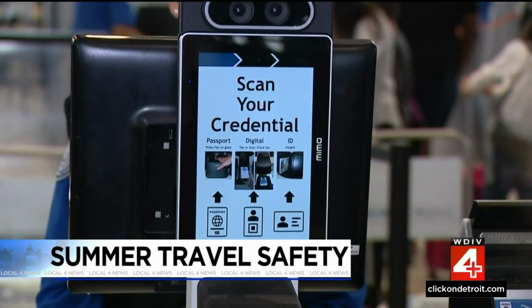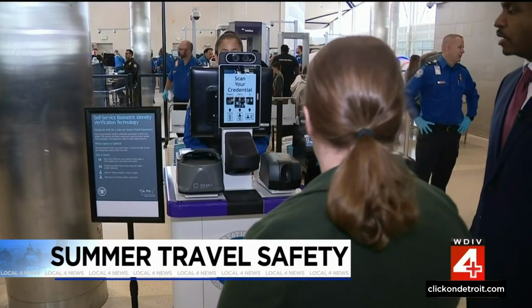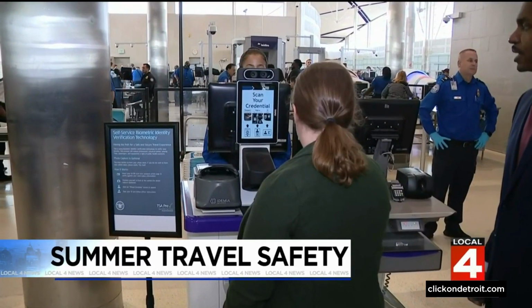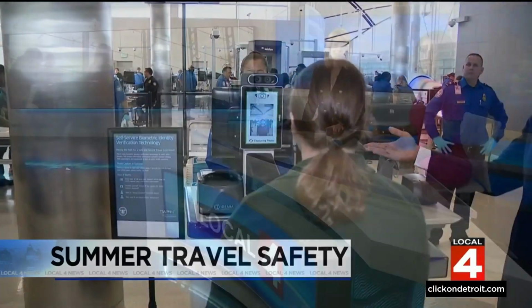The TSA wants to make sure you steer clear of any trouble this summer travel season, and they've got some high-tech tools to do that. The TSA is relying on facial recognition technology to not only speed up the screening process, but also keep travelers safe. And as summer travel ramps up, officials have an important reminder about something you need to do before you head to the airport. Paula Tupman is helping us get ready to fly the friendly skies.